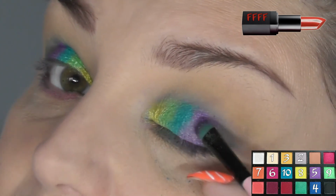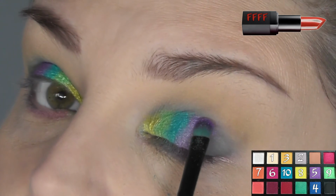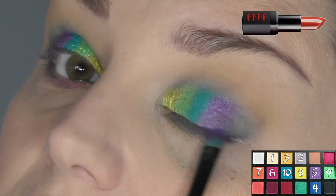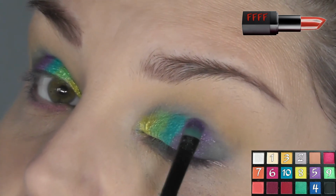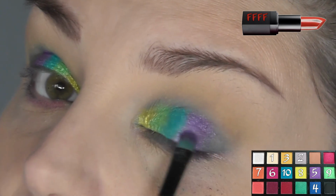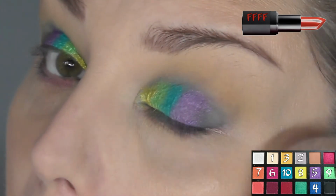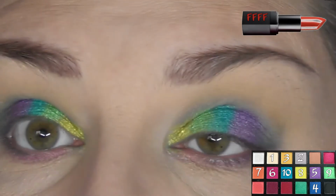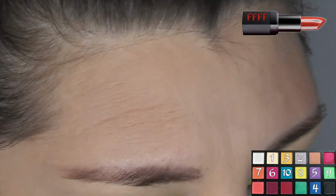I'm not tapping the brushes off with these foils, I'm literally just running them over the surface to pick up pigment, and then just popping it straight on the eye. Which is why I'm getting a little bit more fallout. Ooh, I quite like that. Oh, Betty.